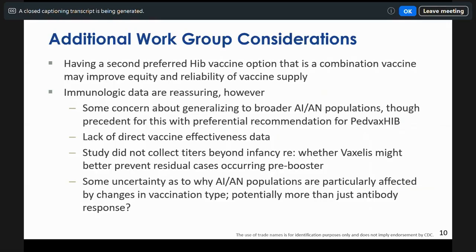Workgroup members noted that having a second preferred Hib vaccine option that is a combination vaccine may improve equity and the reliability of the vaccine supply for this population. Workgroup members also noted that the immunologic data are reassuring. However, there was some concern about generalizing to broader American Indian and Alaska Native populations, though there is precedent for this with the preferential recommendation for PVax-Hib. Workgroup members also noted the lack of direct vaccine effectiveness data and that the study did not collect titers beyond infancy, regarding whether Vaxelis might better prevent residual cases occurring before the booster dose.